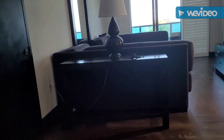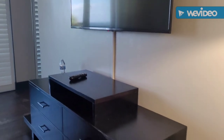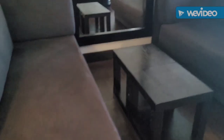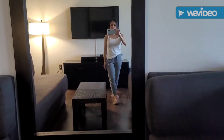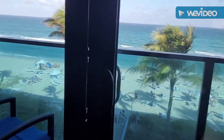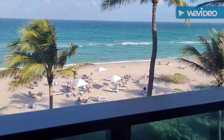Maybe. So what they have here is the lampstand and the 55-inch TV. They have another storage there, and then two full-size sofas, a coffee table, and a head-to-toe mirror. And that's what we have here, the nice view. It's a very nice view here, guys. I wish you were here so you can see. Oh, it's a nice view.